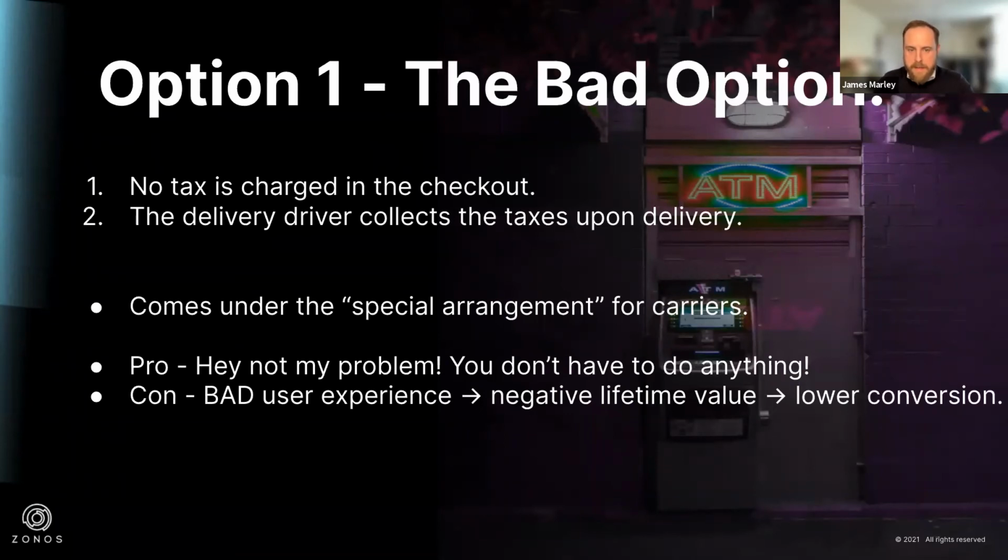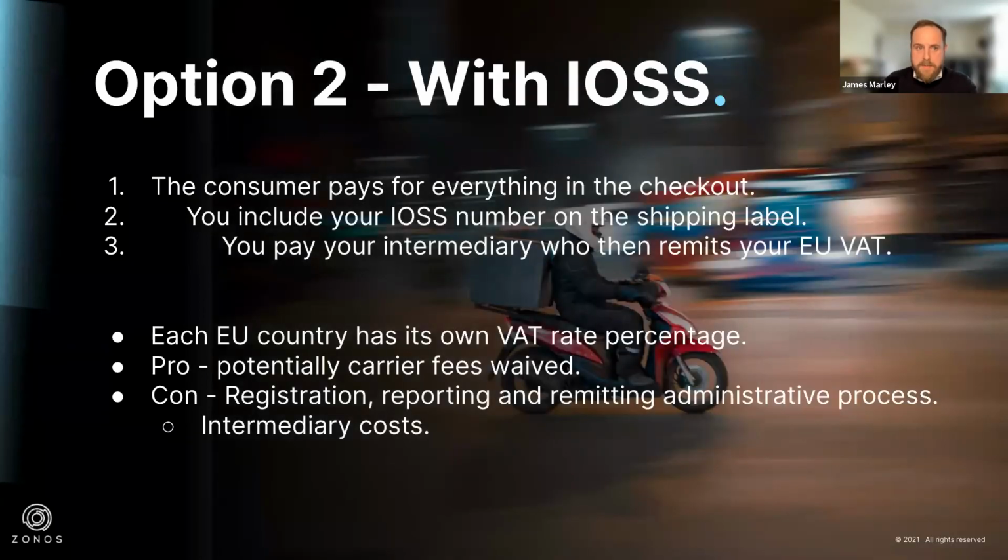Also, this DDU option is probably going to cause carrier delays because they're going to need to get in touch with the consumer by phone or email or even knocking on the door to ask them to pay the money. And there's obviously some potential talk of some carriers even refusing to do this afterwards because of the admin burden that's on them. So let's now take a quick look at the IOSS scheme, and this is your second option.